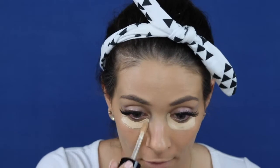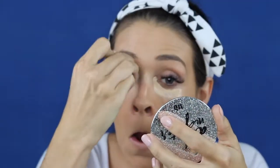So I'm gonna do my concealer and see how that lays on top. I'm just gonna use the Too Faced Born This Way. Real quick, nothing heavy. Blend that out. That definitely blended out so easy, so well. It's good to know that the products work well together.